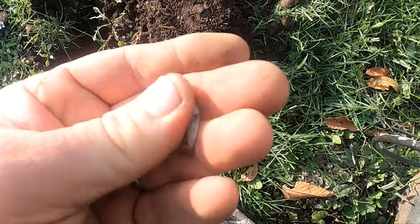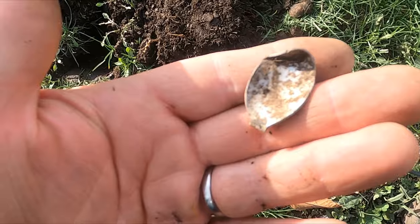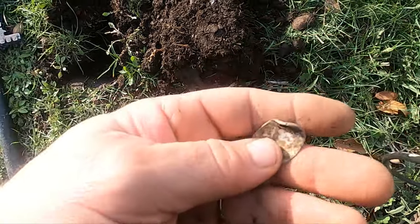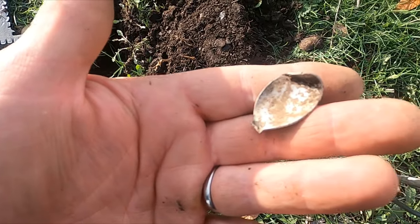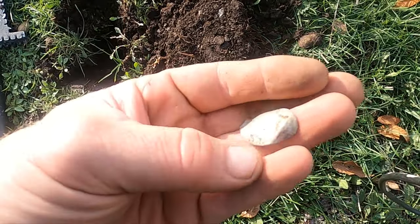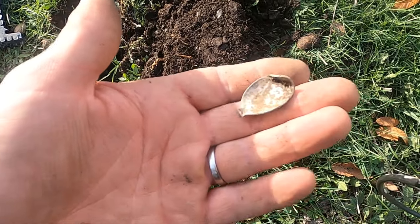Okay, Dinwiddie and I were back for day two. He says he's got something good. He got here a couple hours before me. I haven't met up with him yet. He's still a little ways from me, but here's my first decent target. That's a little aluminum spoon bowl. Maybe a little tea party set or something.